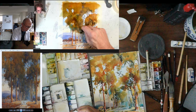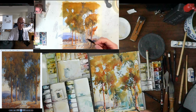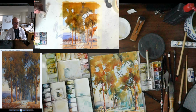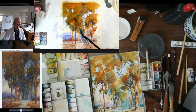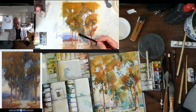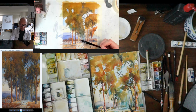I don't know if I can get that. Sometimes, you know, if you use a scraping tool, it gets quite dark behind it. Some of those little silhouettes back there make these really jump out. I was going to put a subtle glaze over those too.